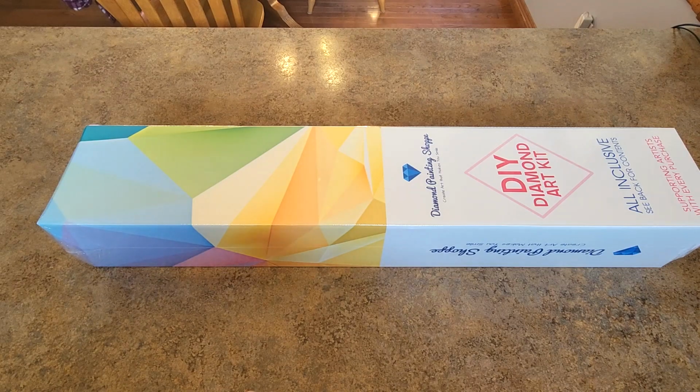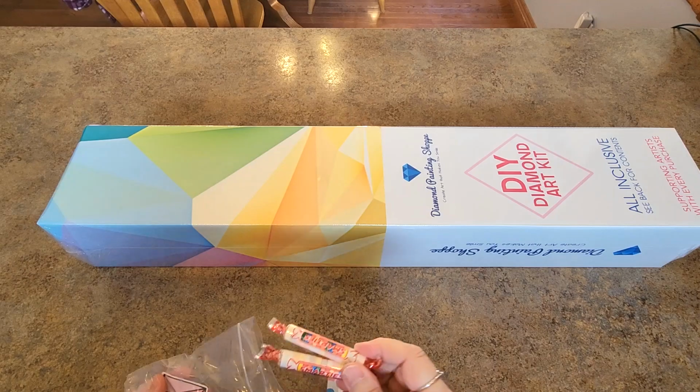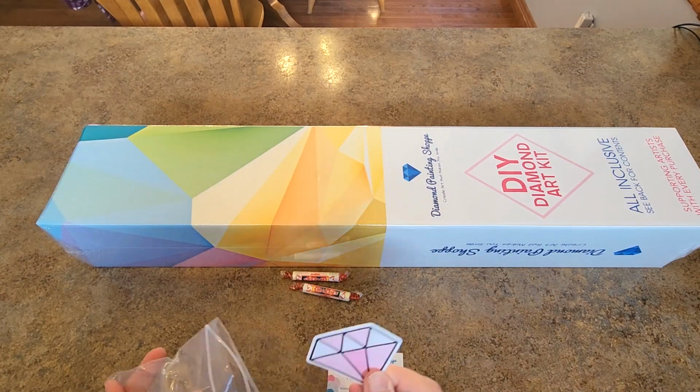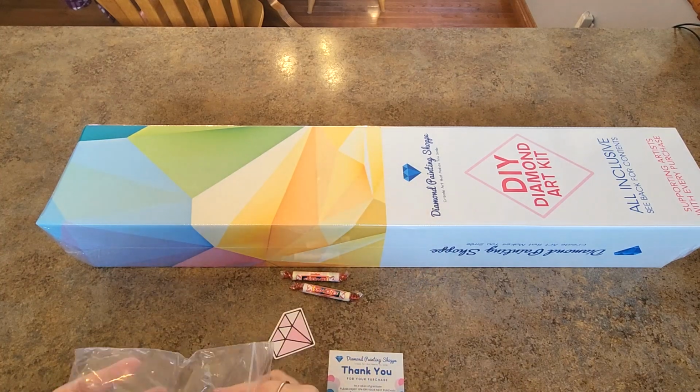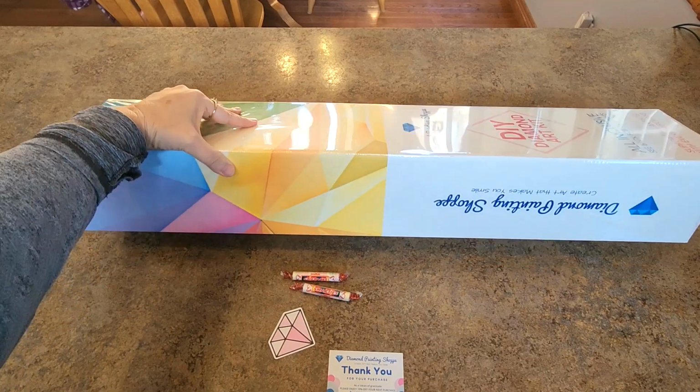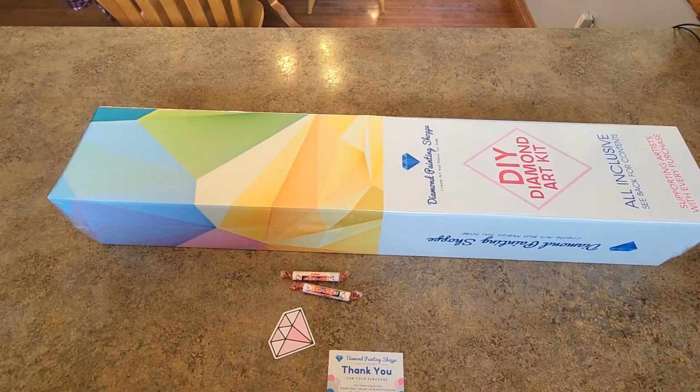So let me show you what I got. This was in an outer box, and so I've just taken it out. So we got some Smarties. Would you like some Smarties? We have a diamond sticker. This was in the bottom of the box, so this was separate, because this comes all packaged up and sealed from the factory. So she wants to throw in some little goodies for you. So she just includes them in the box.